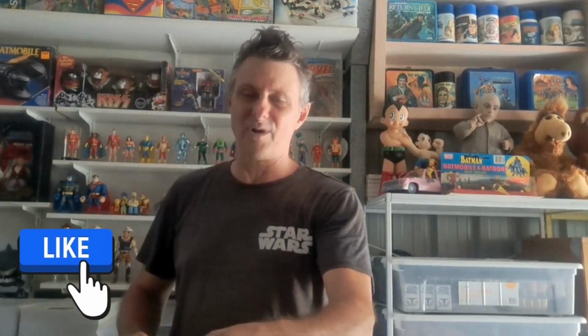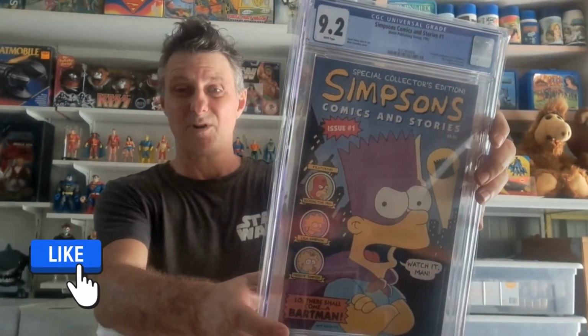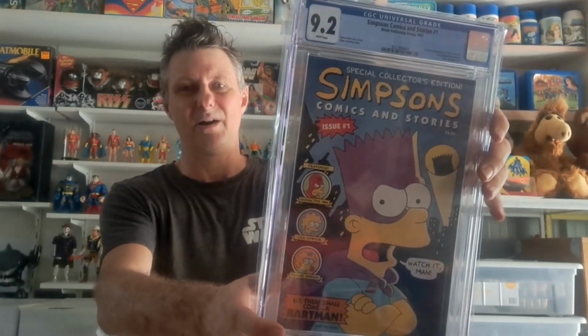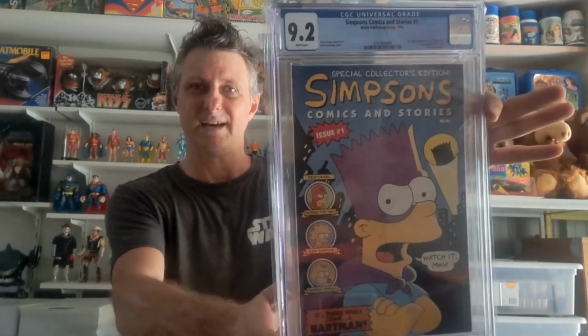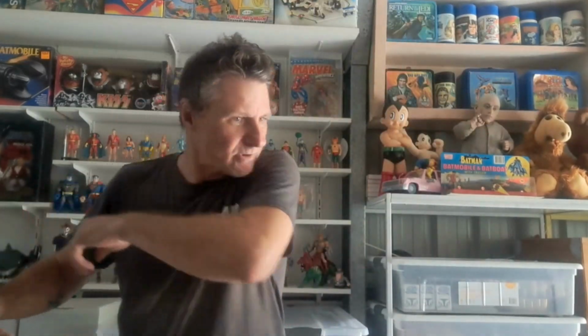And a random comic, but worth some dollars, graded anyway. Loose, it's about 10 or 20 bucks, but graded. First appearance of Simpsons. Look at that. Isn't that beautiful? Beautiful. Okay.